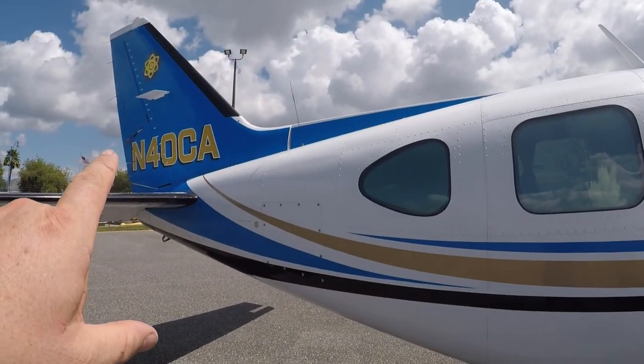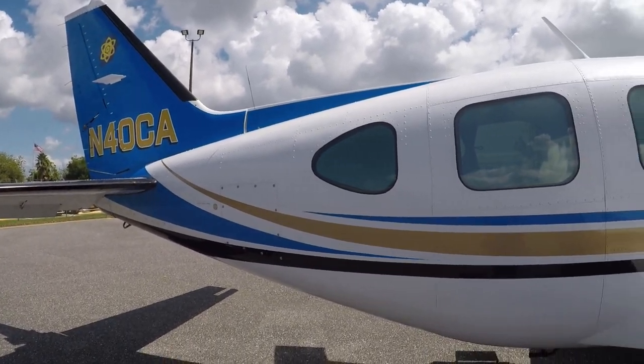We're in Leesburg, Florida, getting ready to head up to Texarkana. And this is the first time we've flown a plane on video with the new tail numbers. So what do you guys think?